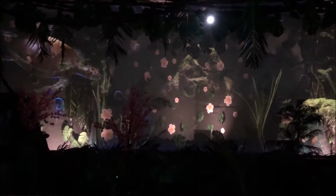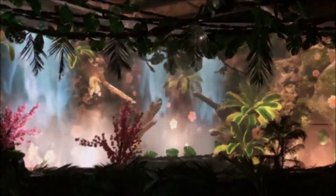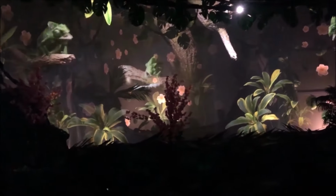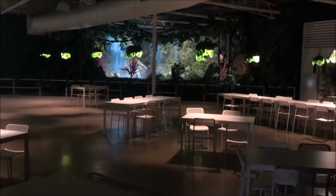The Rainforest Restaurant is not included in the normal Hologram Zoo set. It is an optional extra for those who have room to do birthday parties. It will require 18 meters by 18 meters of floor space, or 60 feet by 60 feet.